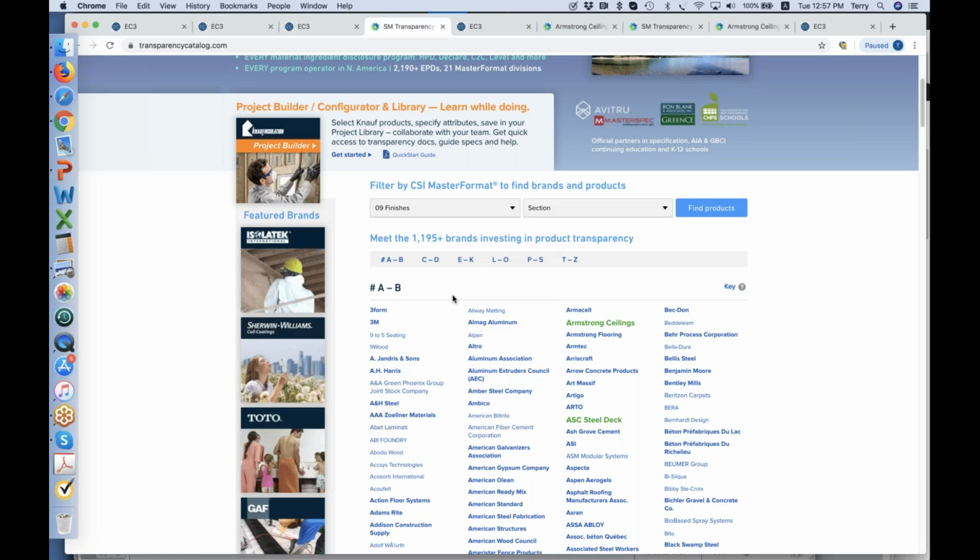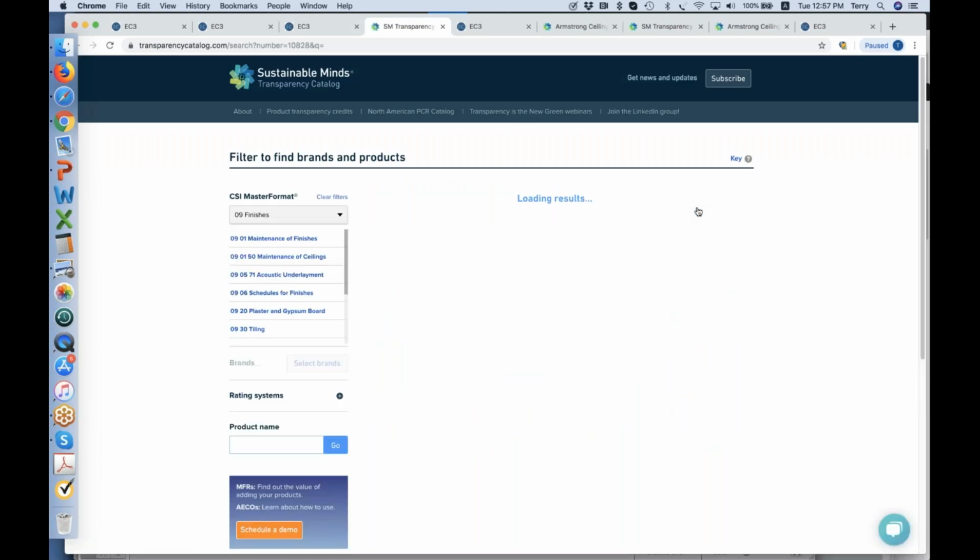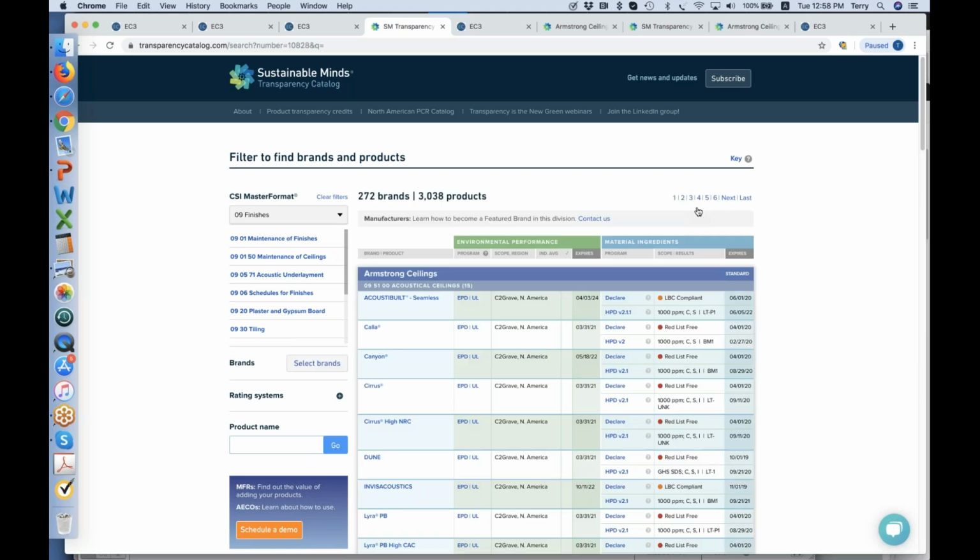if I'm in an early stage of a project and I'm doing research on products, and maybe it's a LEED project, I can come to the Transparency Catalog. It's free to use. There's no login, and just find out, well, how many manufacturers in Division 9 have EPDs and/or material ingredient disclosures. And I'm going to find there's a lot. There's a lot of brands. There's a lot of products.